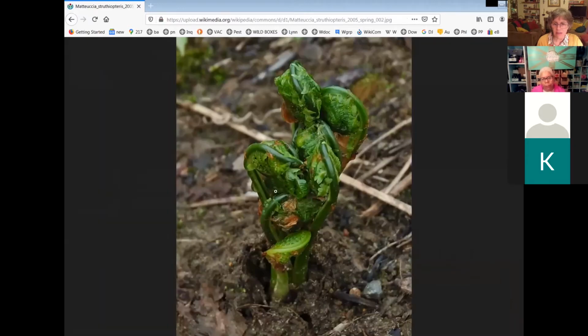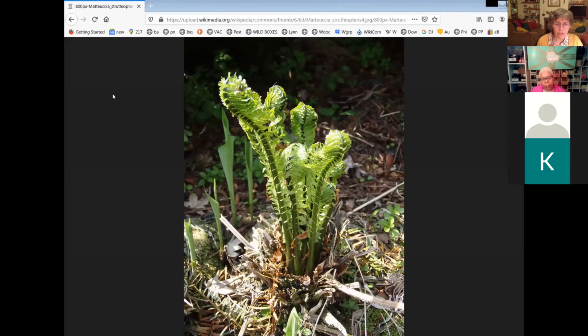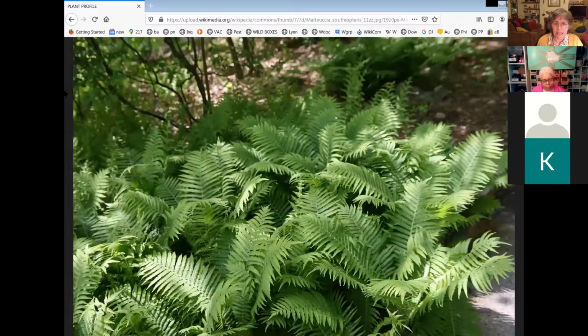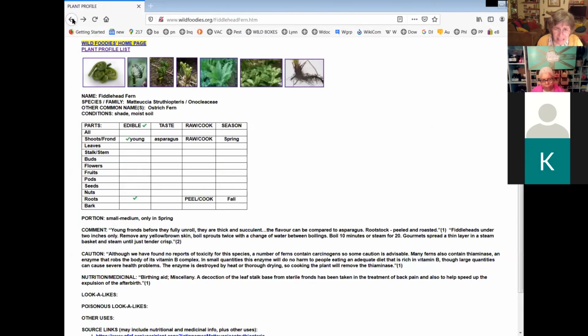This is the fiddlehead unfurling. It's also called ostrich fern. And basically it's the great big fern you see out in the parks and wilderness. And the root is also supposed to be edible, although I have no experience with that. Looks like a pretty hairy mess.